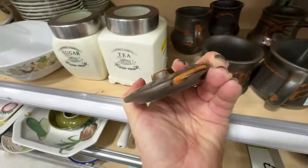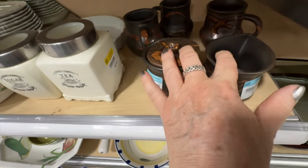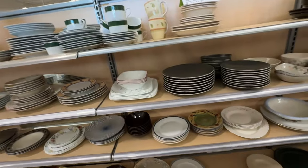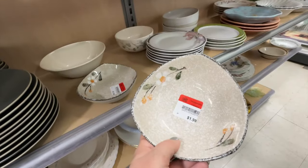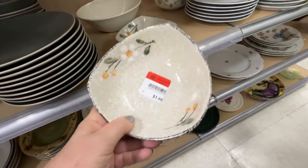And there is a chip here that's been repainted, so I could have picked up just that, but because of the chip, I'll leave it. Okay, all kind of dishes now. These are really nice. $1.99 each. Very nice little bowls.